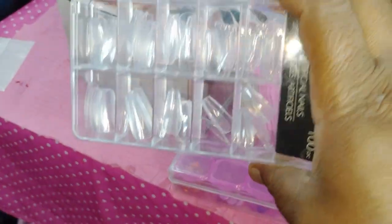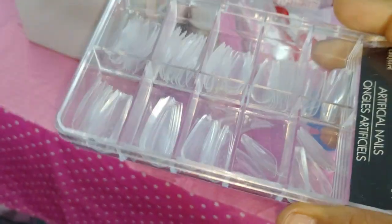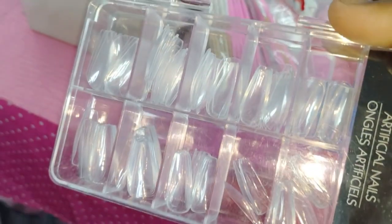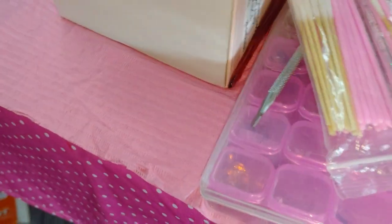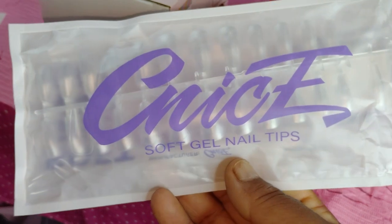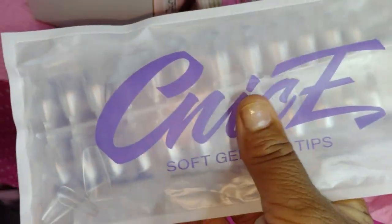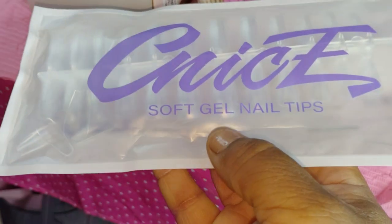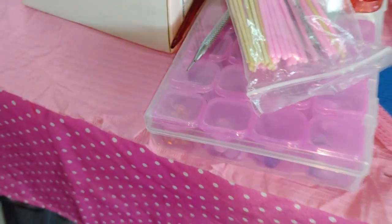Then I just gave her these to start off with because these are plastic and she can just glue these on with that regular nail glue until I can show her how to use solid glue and everything like that. And then I gave her these. They say they soft gel, but they came off of Temu. I don't know if they soft gel. I did like them, but I don't like the way that they sound. So this is good for her to practice with until she can move on to my good tips, and then I'll give her some of those as well.